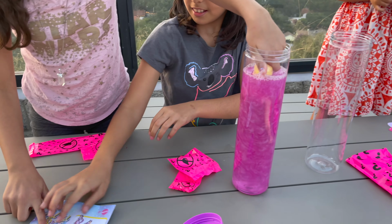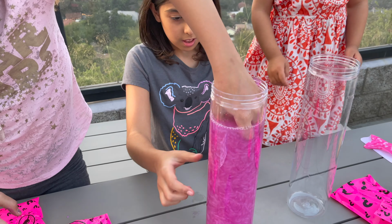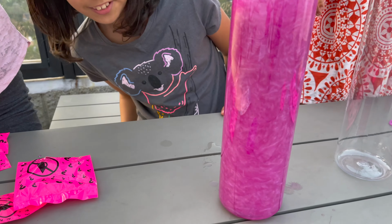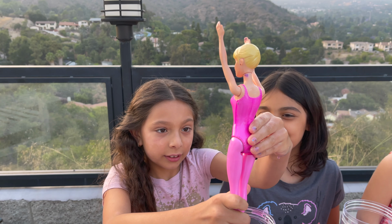You got the blonde hair Barbie doll. Yeah, I think it's the one with the rainbow hair. Look how pretty this looks, you guys. It's so swirly and beautiful. Wow, she's so beautiful.